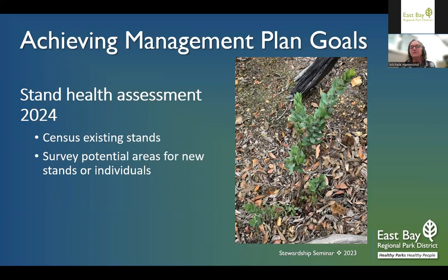So how are we achieving pallid manzanita management plan goals? We will be doing another stand health assessment in 2024. This will be an update to the 2018 report, where we did a comprehensive census around existing stands and counted several locations with new individuals. In 2024, we will essentially do the same census survey and assess markers of stand health, like the percent of stand with evidence of disease or dead plants.